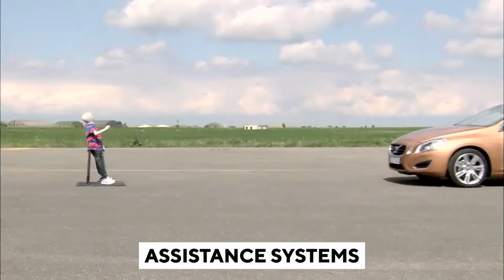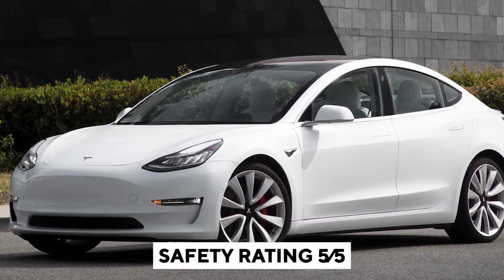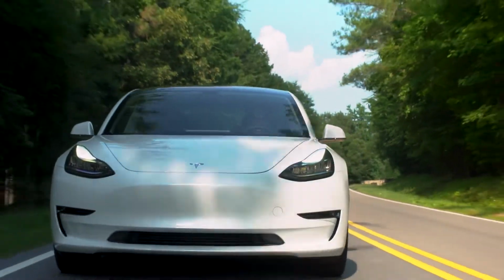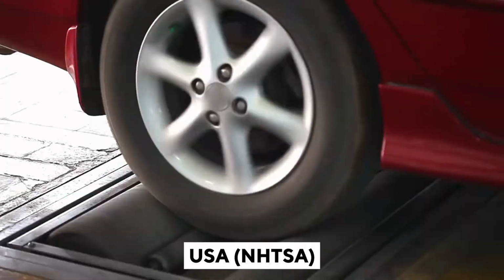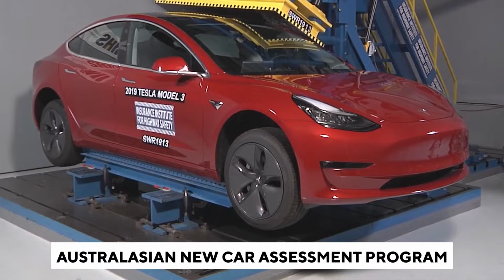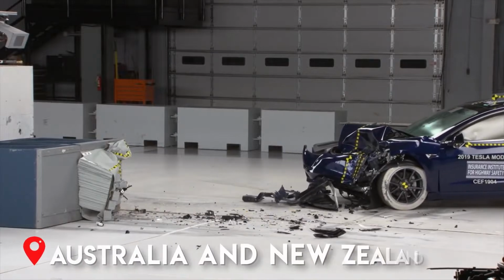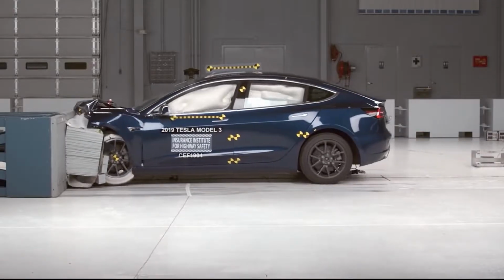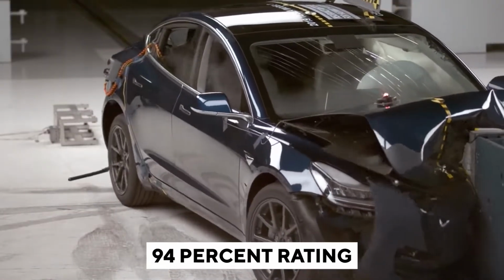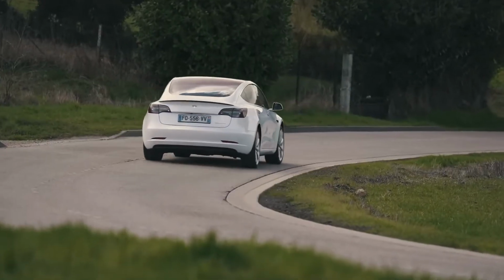At number 10 we have Tesla's Model 3, with a safety rating of 5 out of 5. Tesla's Model 3 is increasingly proving to be an extremely safe car. Following traffic safety organizations in the USA, such as NHTSA, and the EU, Euro NCAP, the Australian New Car Assessment Program, or ANCAP, has now given the electric sedan the top rating of 5 stars for Australia and New Zealand, as the organization announced on its website. In terms of safety assistance systems, the Model 3 received a 94% rating. According to ANCAP, the best value ever achieved in current test procedures.